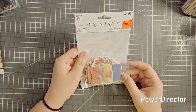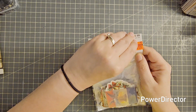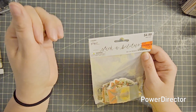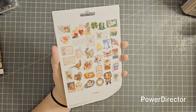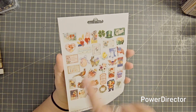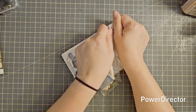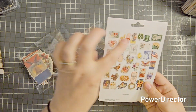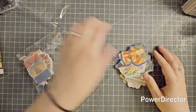Now I was really interested in these ones. These ones were only $4.99, marked down to $1.24. There's 36 designs and 36 pieces. So are these all different? And these are supposed to be seasonal, like Christmas, Thanksgiving, Easter, Valentine's, St. Patrick's. I saw the patriotic ones, so I wanted a patriotic journal. So I thought those would be perfect. And again, save that.